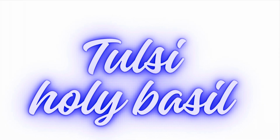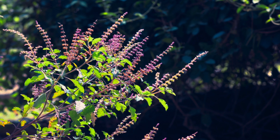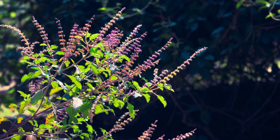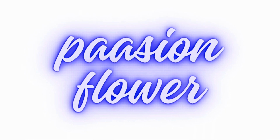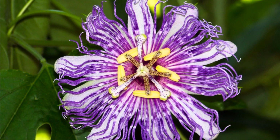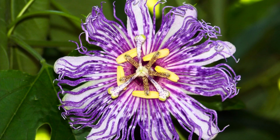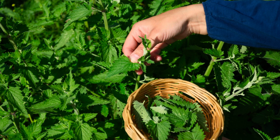Tulsi, which is also called holy basil. Passion flower vine, which doesn't grow here. I've tried 3 times. I have not managed to get it to grow in my northern climate, but you do that in your southern climate. And lemon balm. Honestly, if I could only grow one for tea, this would be my one.